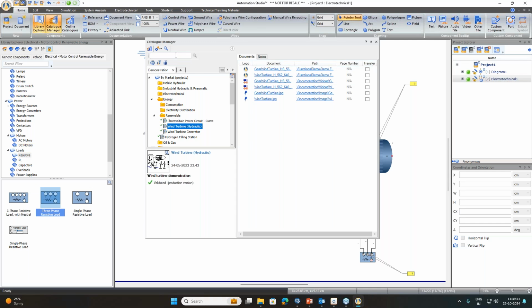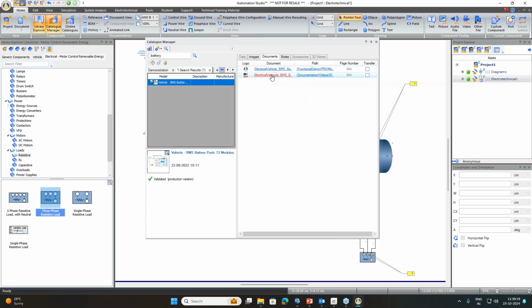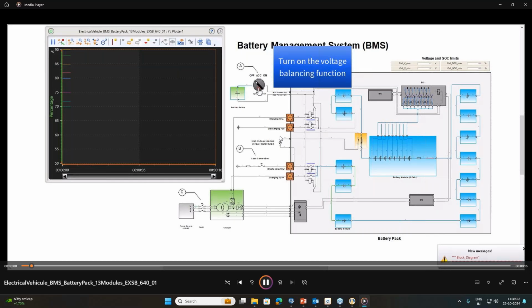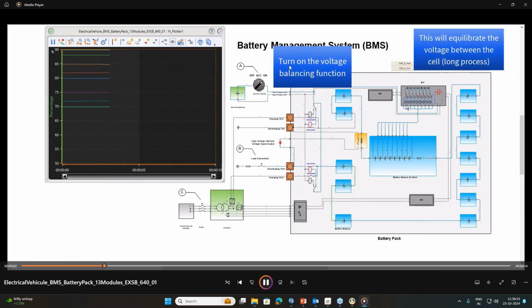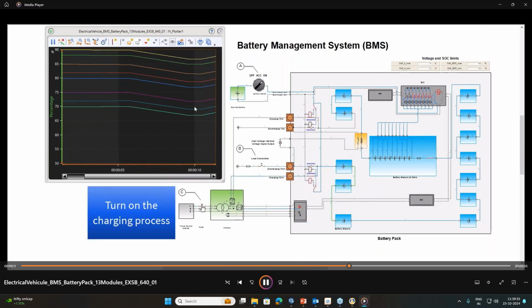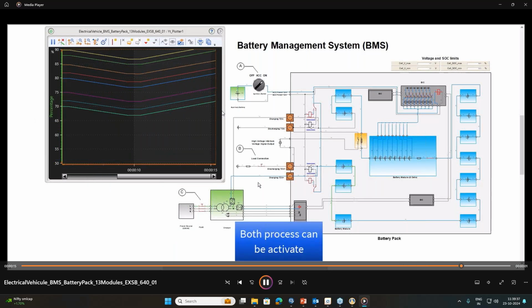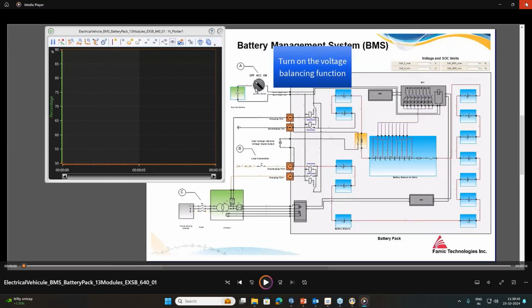One more example of BMS battery. I will search it directly from here. Vehicle BMS one. It is not renewable, but it's related to battery. So I will show you. When we turn on the voltage balancing function and activate the loads, you can observe the decrease or increase in the battery capacity. Both processes can be seen.